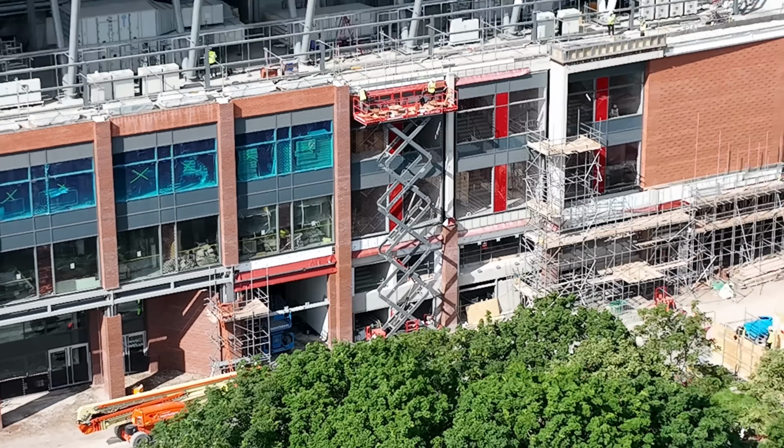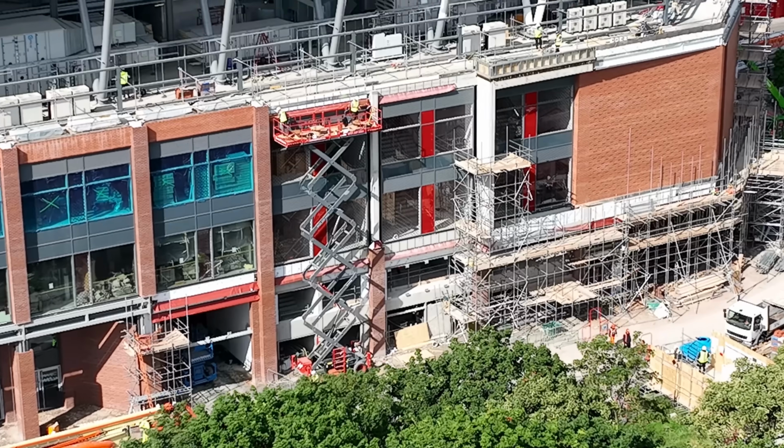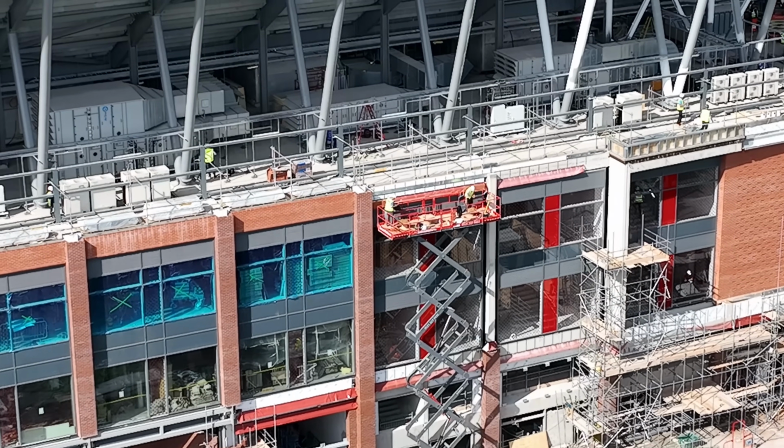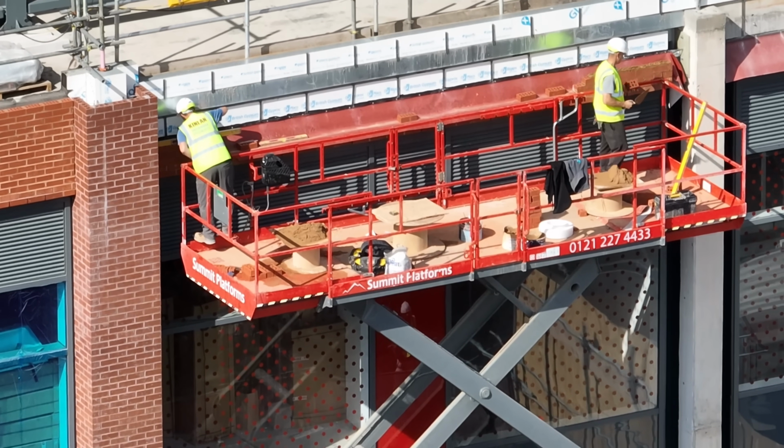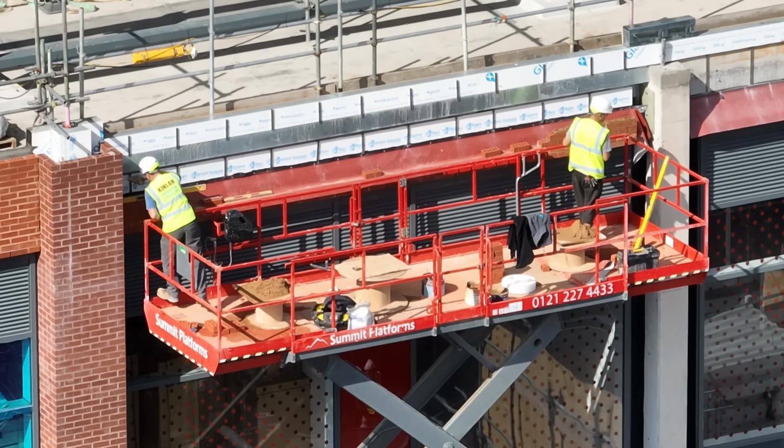So there's more brickies over here. Yeah, I'm sorry that took so long, guys. So they're flying along with all this brickwork along here now.